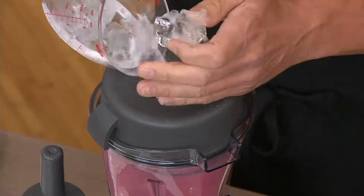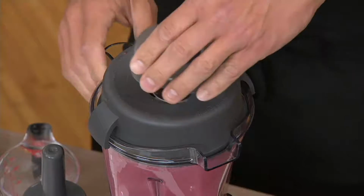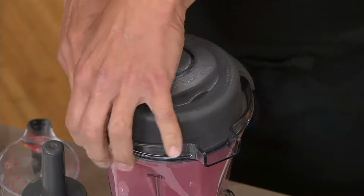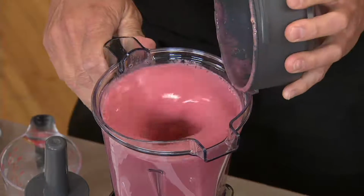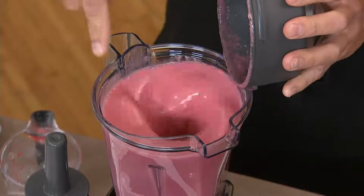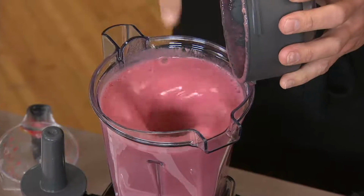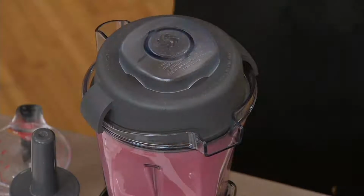At no point do I have to worry about stopping the machine. Just drop it right in. And normally I would just let this stop if I was at home, but I want to show you the design and engineering. I'm going to actually open this. Don't do this at home. And you're going to see the combination, 2.25 horsepower, working with that patent container, creating that vortex, pushing the food down thousands of times into those blades. That's why with Vitamix you get the smoothest smoothies.